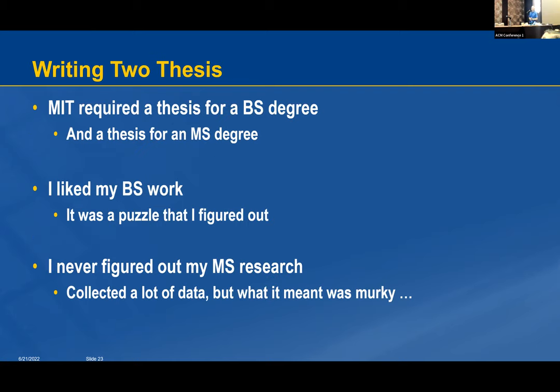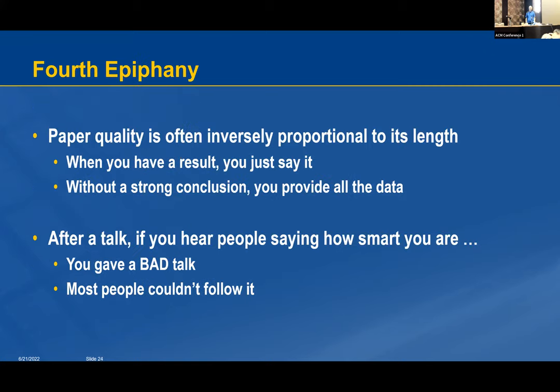I ended up at MIT writing two theses. I ended up getting a BS and MS degree mostly because as a graduate student, they paid me, and as an undergraduate I was paying them, and as I said, I didn't have a lot of money. I really liked my bachelor's work because it was a puzzle that I solved and really understood. For my master's, I took a lot of data and didn't understand it very much. And something somebody told me at MIT Lincoln Labs has been true: paper quality is often inversely proportional to your degree. If you have an idea and you really understand it, it doesn't take that long to explain. If you don't really understand what you're doing and you have a lot of data, you present a lot of data. My bachelor's thesis was about half of my master's thesis, and I really think that was directly inverse.